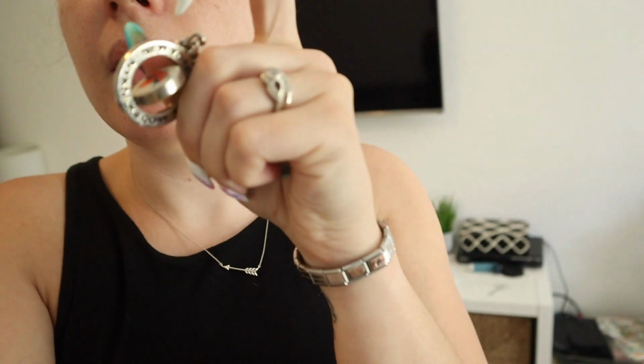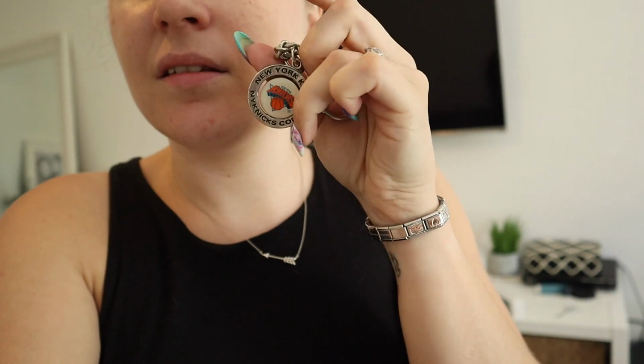Oh, I did also find so much stuff. I also found this, a keyring that we got for free. Went to see the Knicks. I'm going to put that on my keys now. Well, in a minute I am. I'm going to go and sit in the inflatable hot tub for a little bit because it is a super warm day.